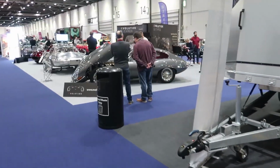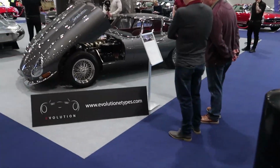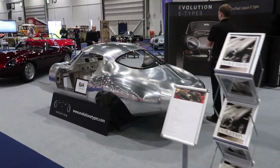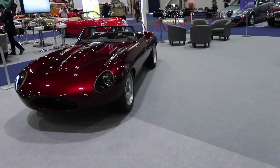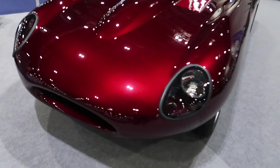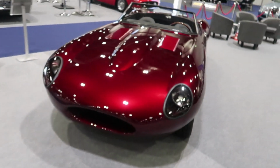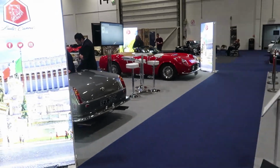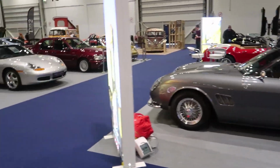And then we have all these dealers, so you've got Hearst Classic Cars over there, and then you've got Evolution E-Types, which seem to be making newish E-Types or fully recrafted E-Types. And this paint, oh my god, look at the colour. That's a hot rod colour, that is. Lovely. Ferrari 250 Californias, as you do.